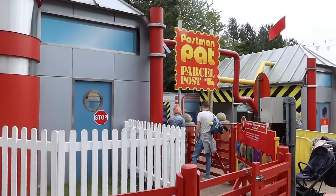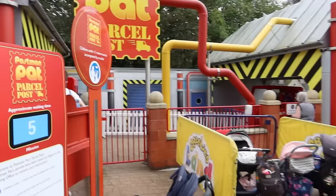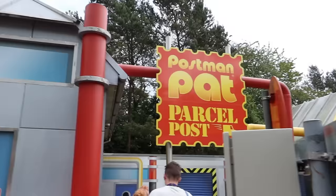I do like Postman Pat. This is my favourite ride down here. Height restriction: children under 1.1 must be accompanied by an adult. So much like In the Night Garden, there's no minimum height restriction for Postman Pat. I should know, I used to operate this one.